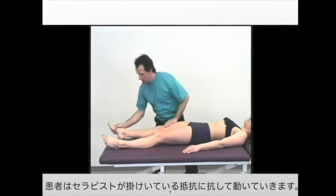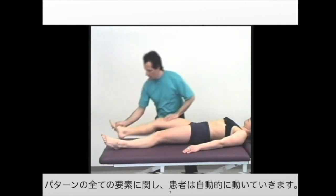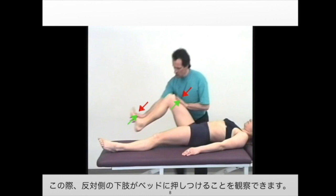In the therapy, usually the patient works against the resistance of the therapist. All the components of the patterns are now active, which means that the patient is now responding with flexor, abductor, internal rotator activity, with knee flexor and dorsiflexor and pronator activity. On the opposite leg, we can see that the patient will start to push into the table. So let's analyze these reactions with the help of the Bali impender.